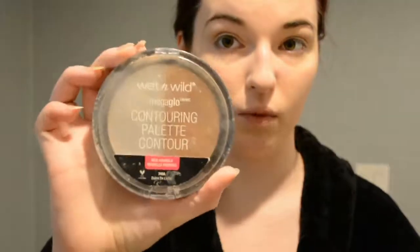So now I think I've got my foundation done, my concealer, and my primer. So I'm going to go in with a little contouring. This is a Wet n Wild contouring palette. It had a lighter shade here, but unfortunately last year when I went to Hawaii, I had all my makeup shoved in a carry-on, and when we got to the hotel room it all exploded out and then perfectly broke out the light shade. The dark shade survived somehow.